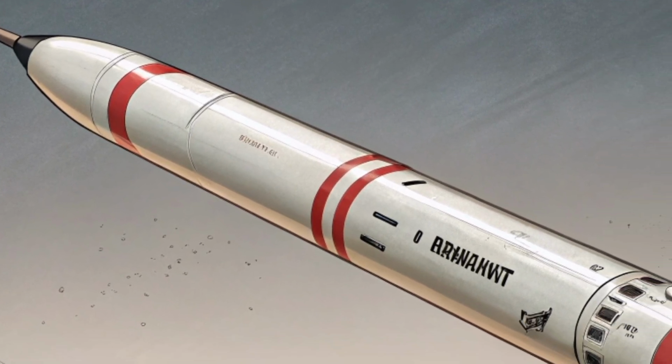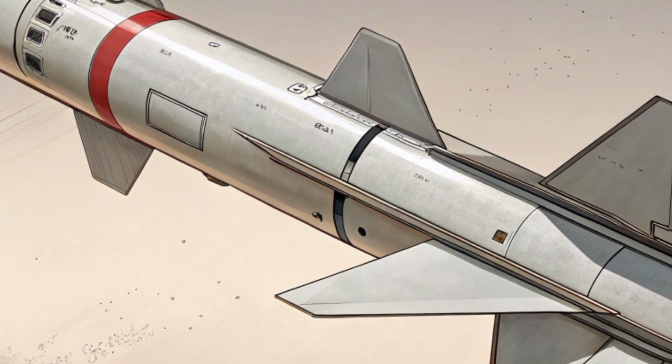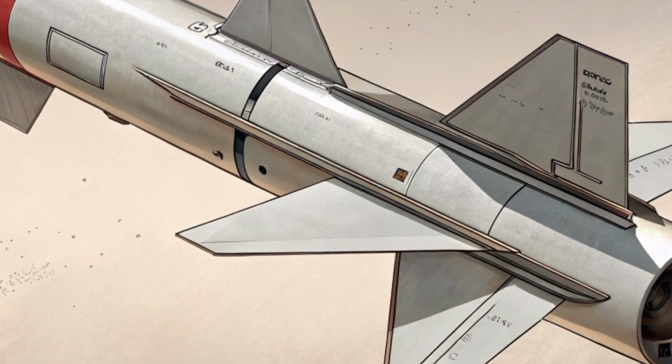From the deserts of Libya to the shores of East Africa, every launch echoes louder than just an explosion, it carries the weight of history, politics, and the future of warfare.